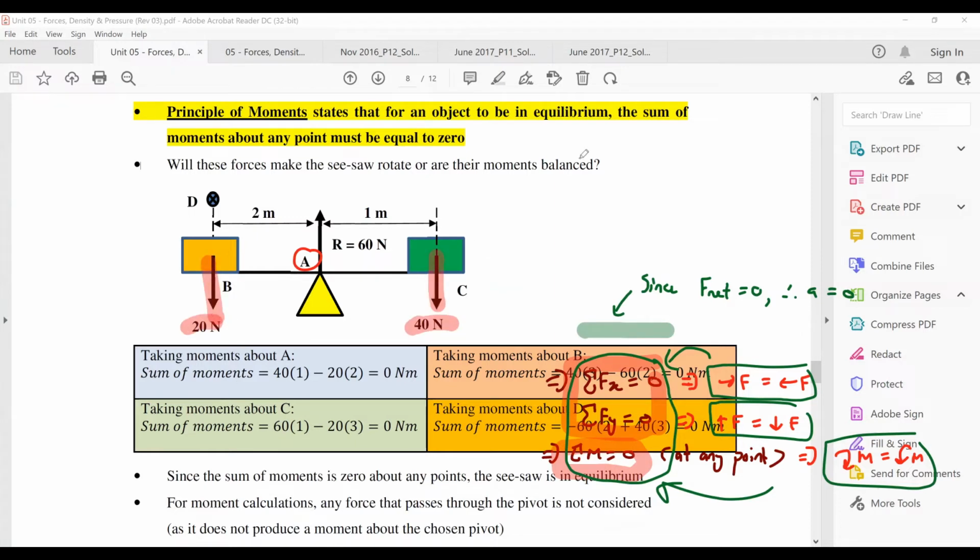force. This force that you have here is not considered because you see it passes through the pivot. Just now earlier I mentioned to you, if the force passes through the pivot, you don't consider it inside your moment calculation because there's no perpendicular distance. So here you only consider the 20 Newton and the 40 Newton force.